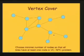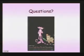We could probably take a minute or so, but then we'll have a class coming in. We can move out in the hallway if we need to. But are there any questions here?